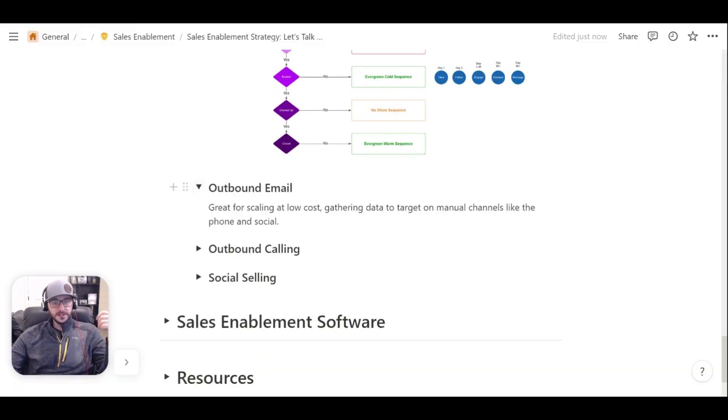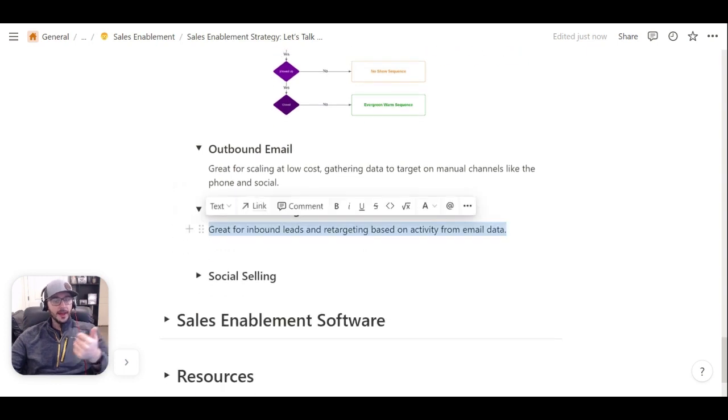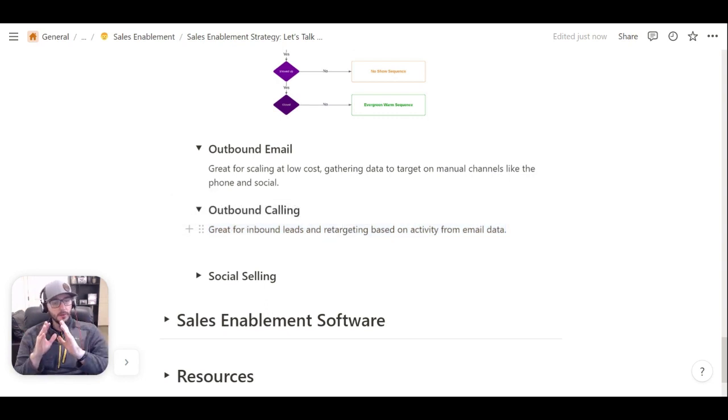And I talked about these different channels, so just to go over these real quick. I like email. It's great for scaling and it's low cost, particularly with outbound. You can gather data from it and use it for your manual campaigns for phone and social. Then with calling, I think it's great to lead with calling with inbound leads first when you can. Of course, if marketing's nurturing them with email anyway, that's fine. You've got that going on. But once they're a marketing qualified lead, I'd like to hit them on the phone as soon as humanly possible. And then for the phone, I like retargeting with outbound.